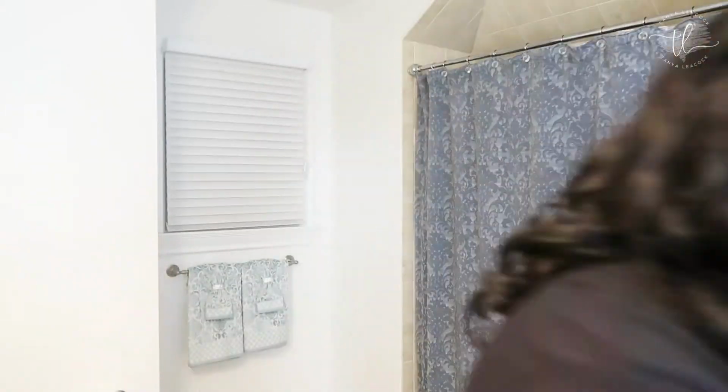I've been really loving this. I don't use this all the time. This is for when I'm going out, like I want somebody to see me. So that's when I'll use this.